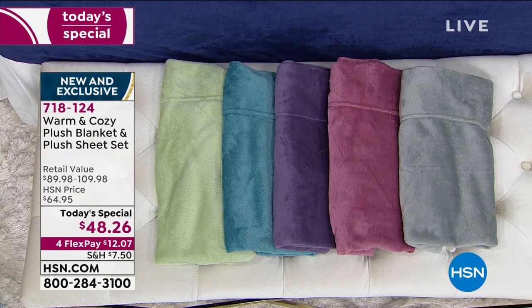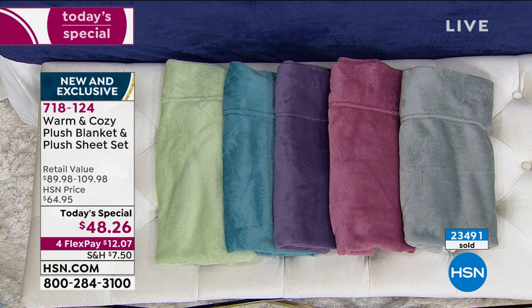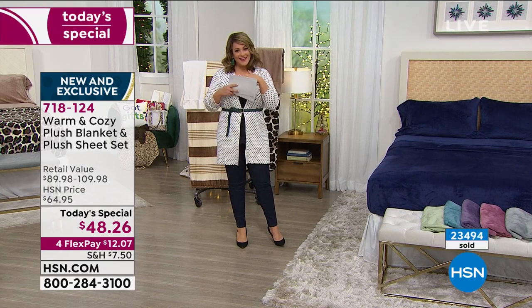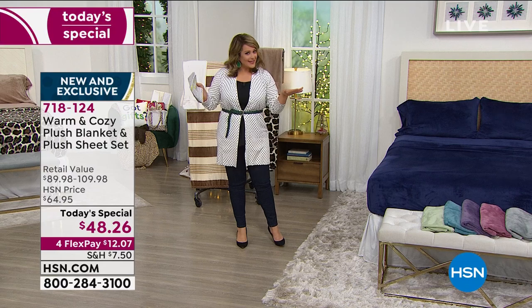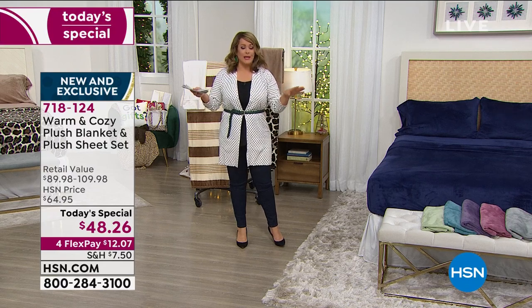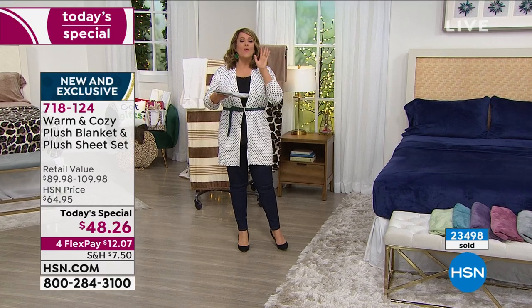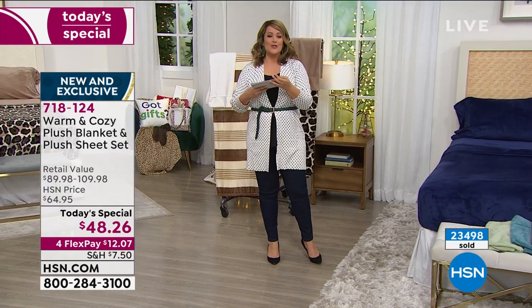Remember, here at HSN, any size you choose, twin, twin XL, that's really great because it's got a little more length on that, full, queen, king, or California king, same price. Which you don't get in retail, or you don't get in bedding, or you don't even get at the sales stores, right, with the big sales. One day and one day only, $48.26.